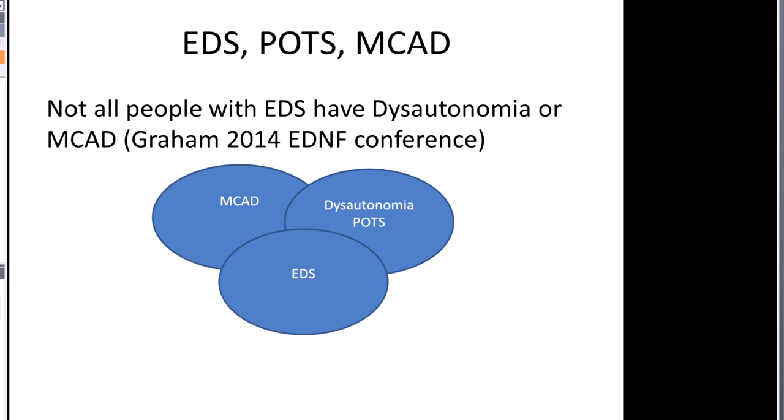And then the dysautonomia and POTS, in many cases, will get better if the mast cell activation is treated. But if the primary presenting symptom is dysautonomia and POTS, and I'm passing out, but I'm not really nauseous and I don't have reflux and I don't have brain fog, except for when I'm really dizzy, then I'm going to send them to the cardiologist to look at that primarily. But this slide was from 2014, where they're saying some people with EDS have MCAD and some have dysautonomia and POTS, and some have all three, but not everybody has all of it. And you can get into the door for MCAD and dysautonomia through other doorways. So just having diabetes, you can get dysautonomia, but the nerves deteriorate over time.